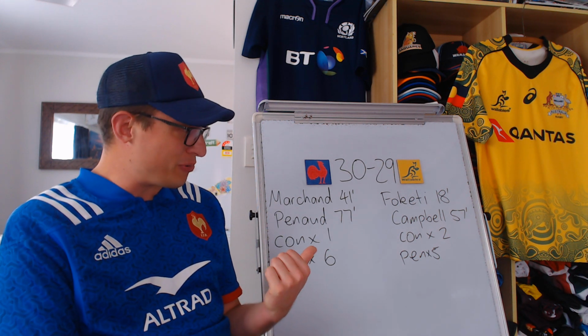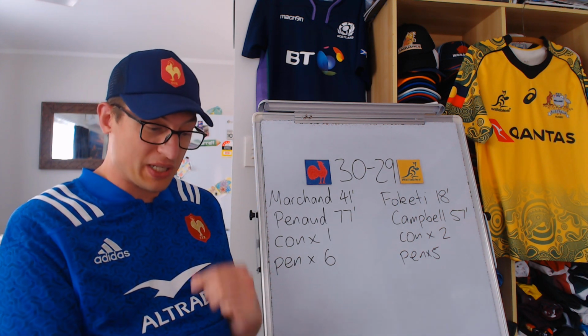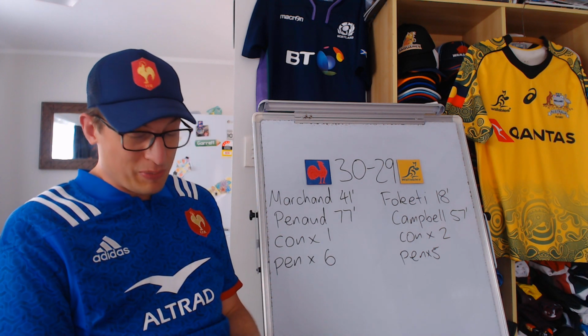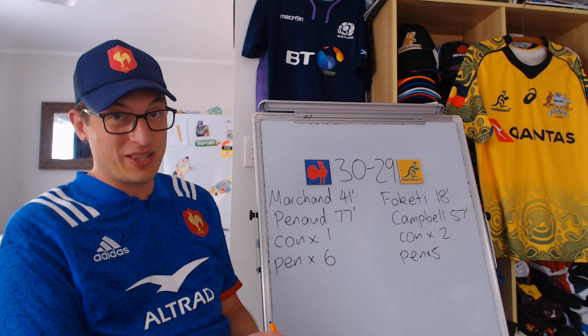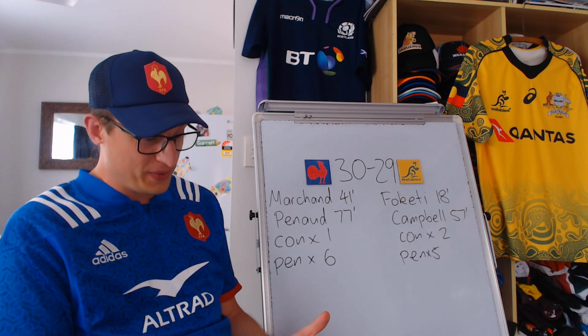And then Marchand pretty much does what Ollivon did earlier and just manages to find a gap in that Wallabies line. He goes over. They had to check the grounding, but it's all good. 19 points to 13. The Wallabies going down at the break when it looks like they were going to be ahead. And it's a similar story with full time.